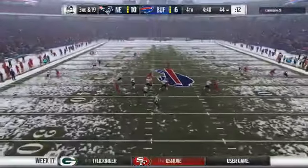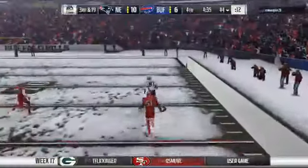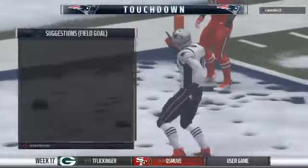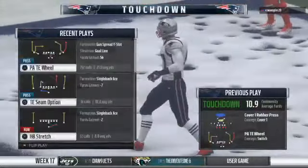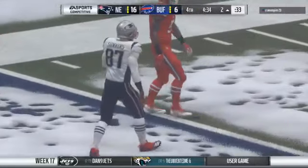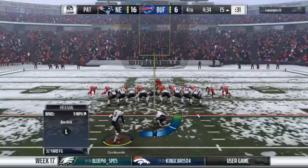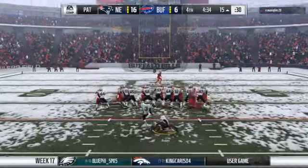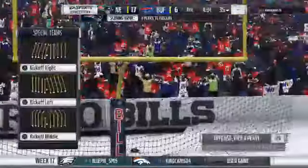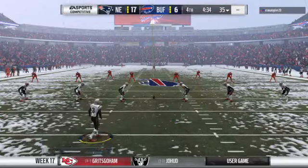Off the play fake, Bridgewater. It's caught inside the 25. And all the way in. Touchdown, New England. A big play there. His 25th touchdown. Tying Emmitt Smith for the 5th most in one season. And the Patriots add 6 to their lead. The point after, no gimme in the snow, but it's up and good. And the decision to just kick the extra point winds up successful.